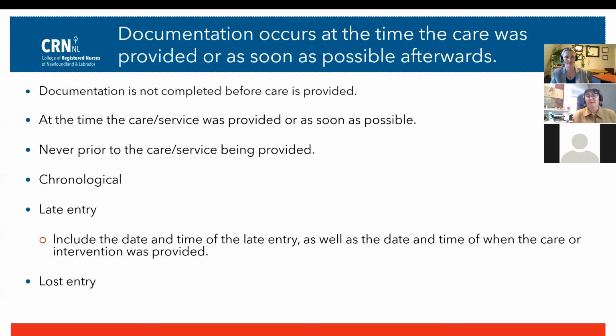And as I said, for a late entry, if you're not able to do it at that point of care or as soon as possible, then it should be recorded as a late entry. And late entries include the date and time of the late entry, as well as the date and time of when the care or intervention was provided.